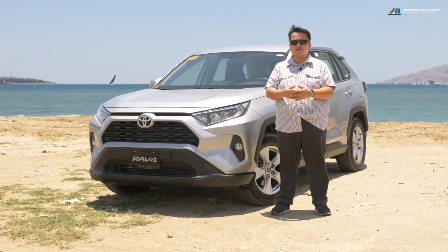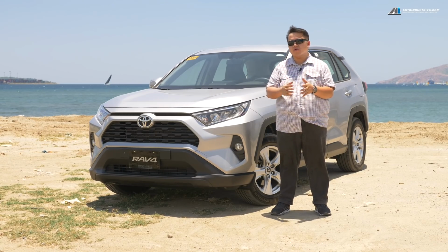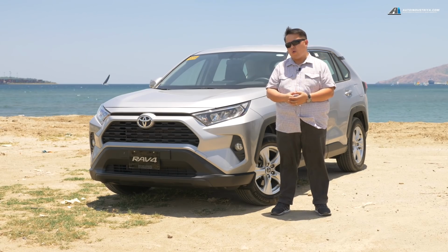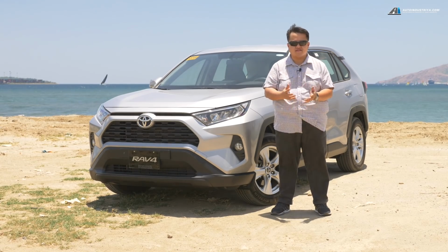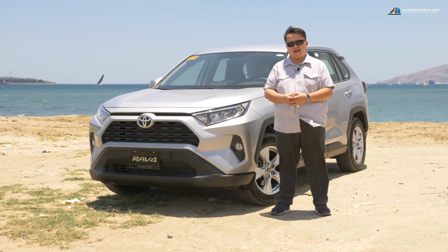So that means also that the CR-V, the Tucson, the CX-5, all those compact crossovers owe it to the RAV4 that started it all. And now we've got the new version from Toyota. And let's go see how this new Toyota RAV4 gets on.